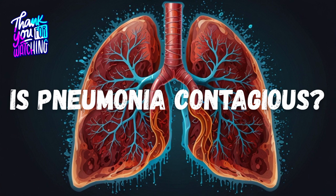These target Streptococcus pneumoniae, the most common bacterial cause. There are a couple of main types: PCV, pneumococcal conjugate vaccine, and PPSV23, pneumococcal polysaccharide vaccine. Recommendations vary slightly, but generally they're advised for all infants and young children, all adults 65 and older, and for people aged 19 to 64 who have certain chronic health conditions or risk factors like smoking or asthma.